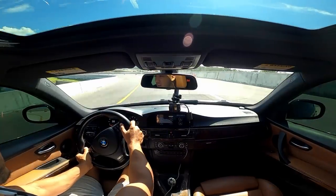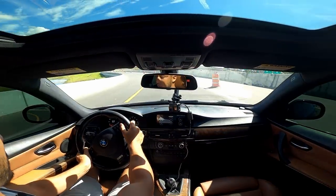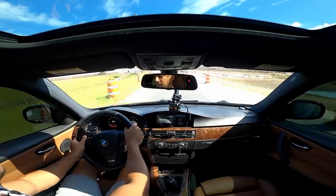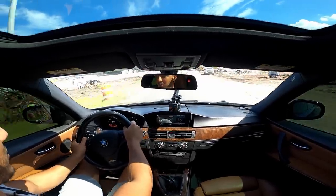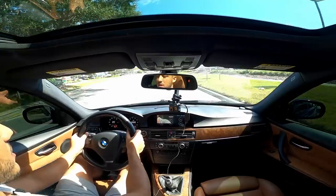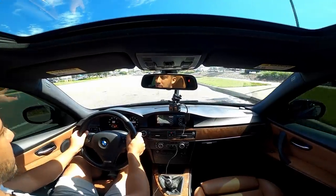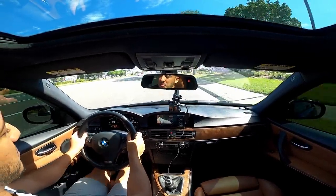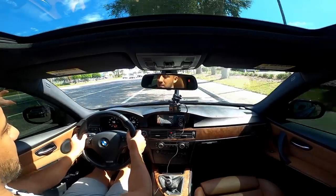These turns right here are extremely fun, especially when you have the right setup. Sticks right to the ground. The car loves to be at higher RPMs, mid to high, 3000 and up. I'm rubbing in the rear, I'm sure you guys can hear that. Super aggressive wheel setup. The car is not terrible to drive. You get used to it real quick, but if you're switching between different cars, then you might actually notice how harsh the car can get.